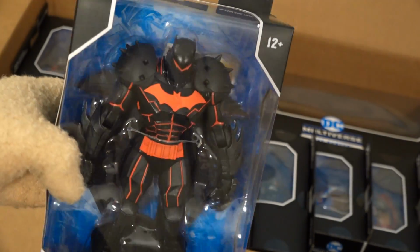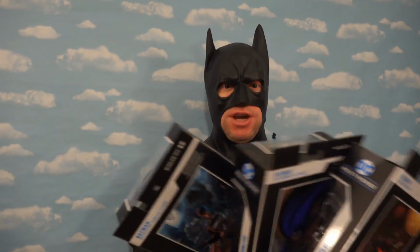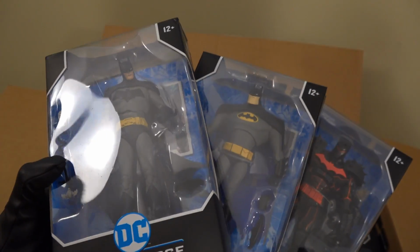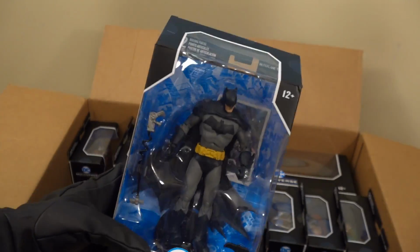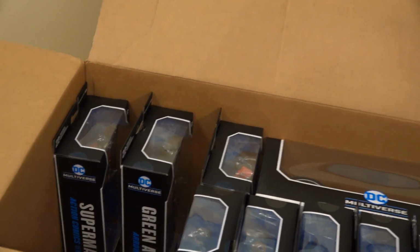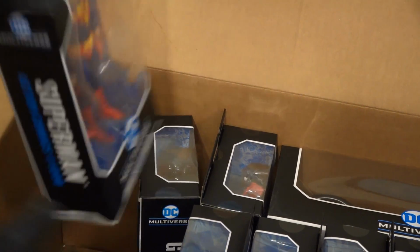Nice, just look at this big hulking beast of a Batman. Oh, so cool. What? Are you kidding me, Puppet Steve? These figures are so awesome, you have to collect them all. But of course, if I have to pick a favorite, it'd probably have to be this one right here, because I look super handsome. Okay, so anyway, let's go ahead and start with that line because that is my favorite. So let's go ahead and pull this figure out right here.